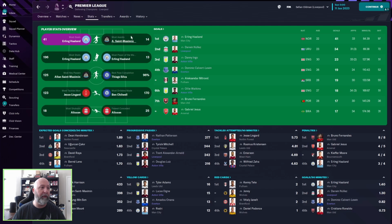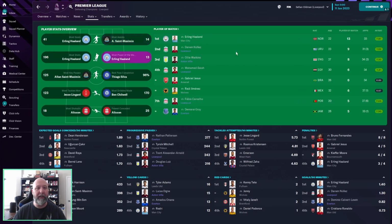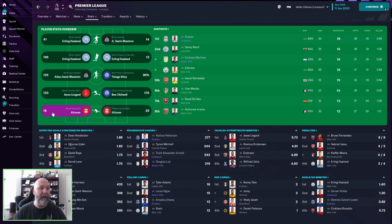But Nunez here with 34, most assists, St. Maximin in Newcastle with 14, Gordon with 12, Elliott, Carvalho, Buendia, and Watkins all with 10 apiece. So not too bad. I mean, kind of average. Most Player of the Match awards, Erling Haaland with 13, Nunez with 9, Watkins with 8, Salah with 6, there you go. Carvalho and Demarai Gray with 5 apiece. So overall, I mean, very nice job. Allison with 25 allowed only. Martinez with 35 allowed. Most shutouts, you get Allison with 18, Martinez with 16.